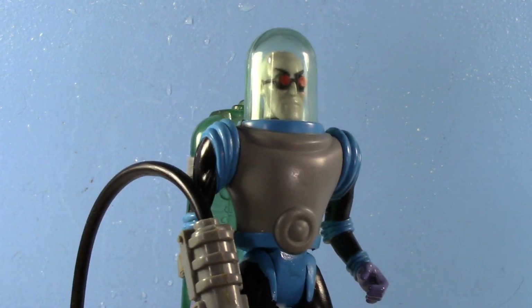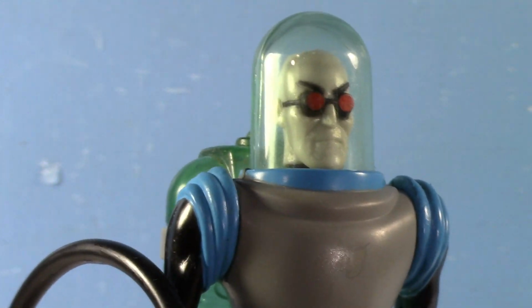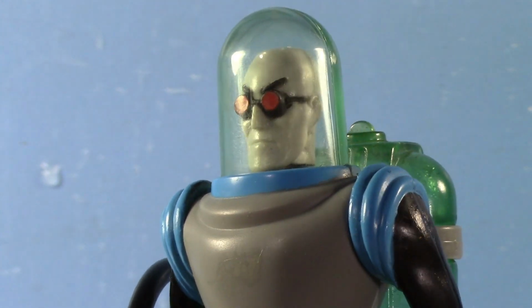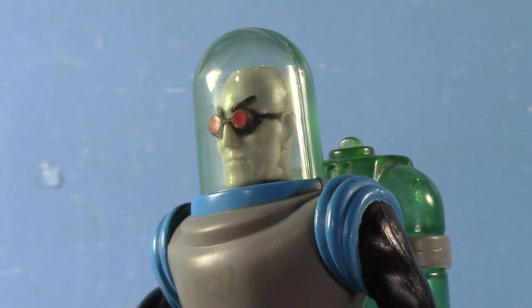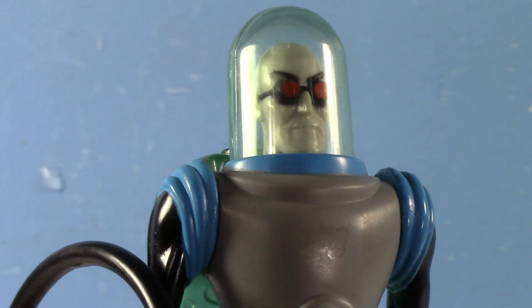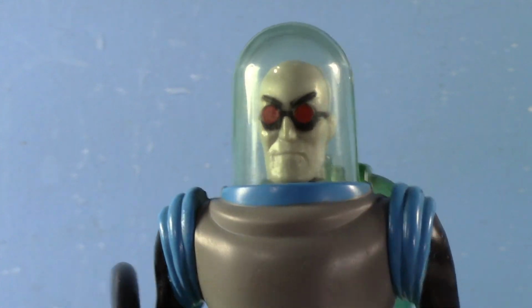But yeah, it's pretty much the original Mr. Freeze. The thing I love about it the most is that head sculpt. I just want to talk about this head sculpt because I like it a lot more than the new one. I think this sculpt was perfect. I don't think they needed to do anything different whatsoever. They just needed to recreate this head sculpt for the new one, but unfortunately they did not.